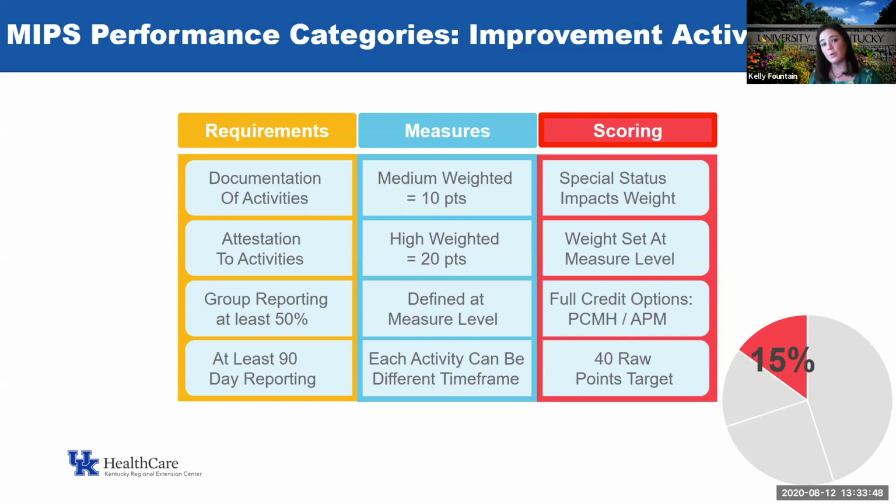Because these aren't a huge lift as far as actually incorporating them into your practice, I always recommend that you do 1 extra if you can. The biggest challenge with this category is just documentation. Typically, there's not a report that you can generate from your EHR to support that you are doing an improvement activity. So it's important to have that documentation at the start of your 90 days, midway through those 90 days, and at the very end. And that's going to include screenshots. There's a whole host of recommendations that we can walk you through for each of those improvement activities. All you have to do is reach out, and we're happy to help with that.